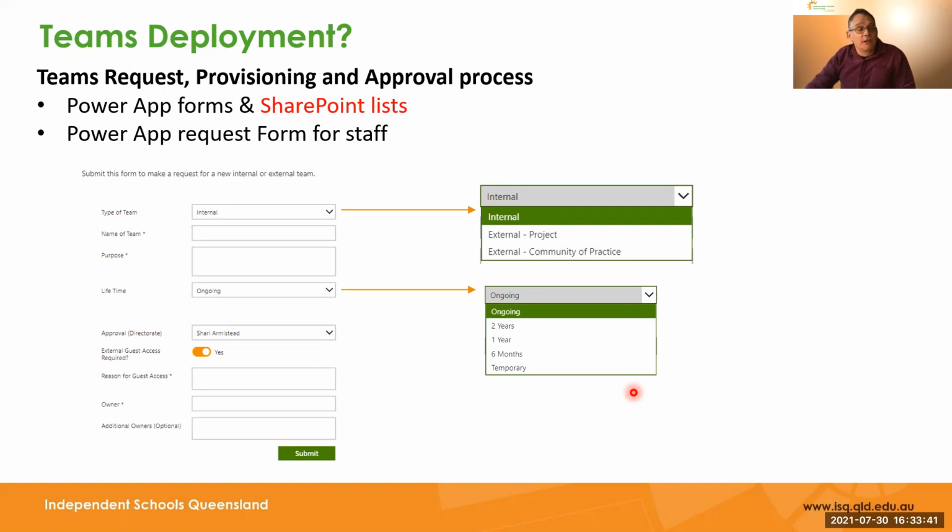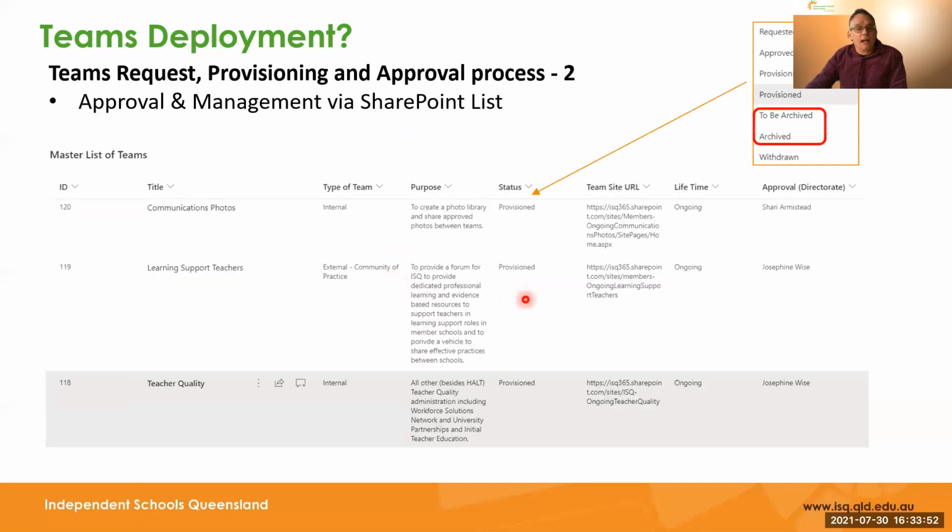How are we doing team deployment? With our consultants, we got Power App forms built for people to request their teams. That data then gets put through into a SharePoint list. SharePoint lists are wonderful, have a lot of power with them, and this allows easy approval processes. This also is when eventually we'll archive our teams, the options go on there, and there's a separate hub for archiving where it'll put them, and that's based through that as well.